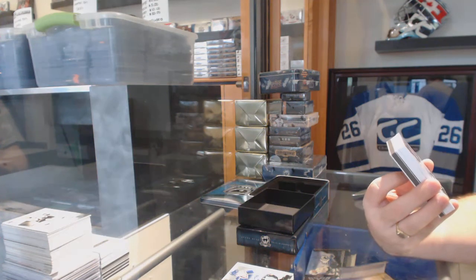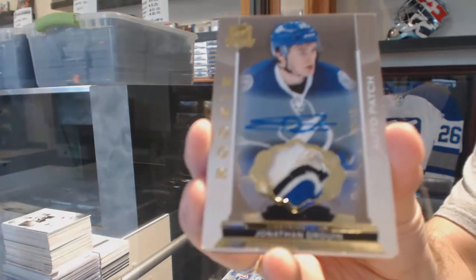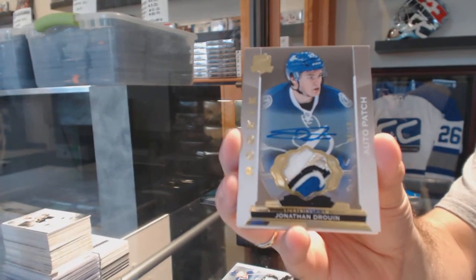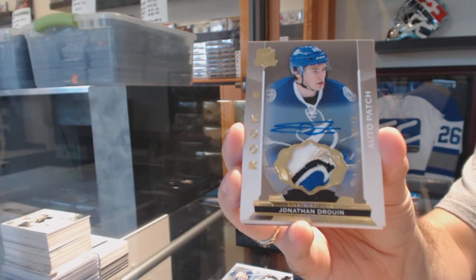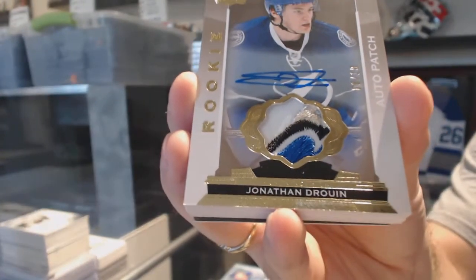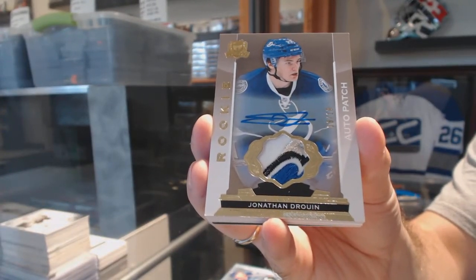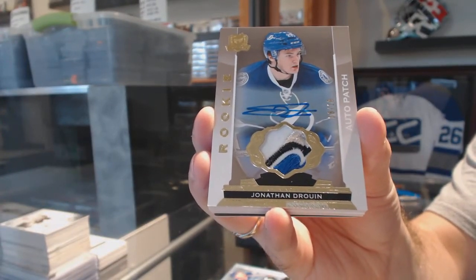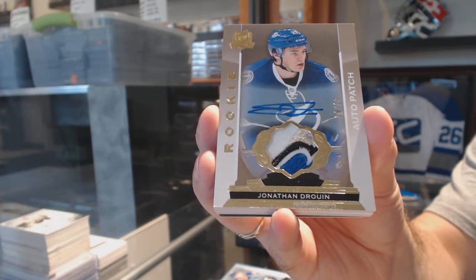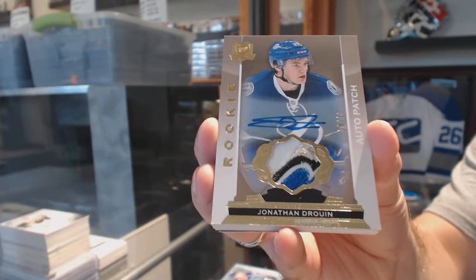Four colors from the Tampa Bay Lightning. Jonathan Drouin. Four color rookie patch auto gold. Jonathan Drouin. That's a pretty one. Whoever has Tampa must be very thrilled right now.